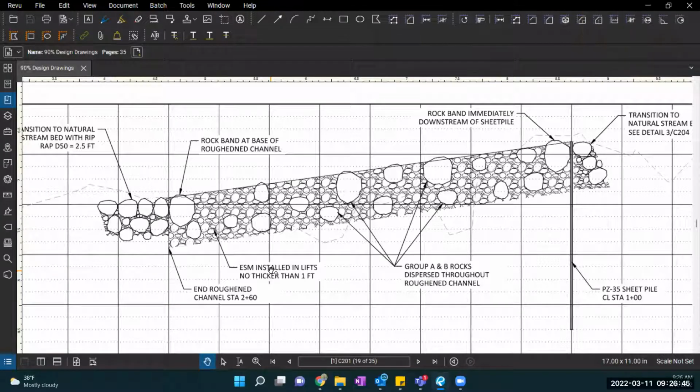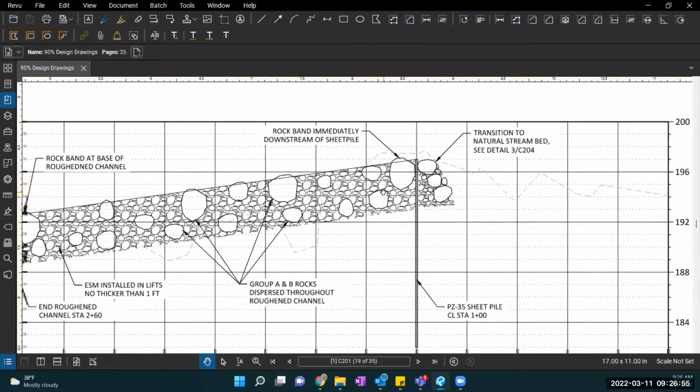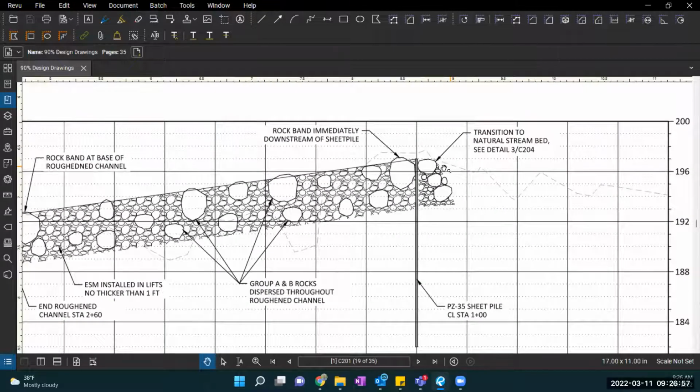Okay, hey, thanks. In looking at that diagram there at the head of it, it looks like it could form almost like a small dam and impound some water upstream of it. So I'm wondering, will that happen? Will it impound water? And if it does, how far upstream is that pool going to extend?